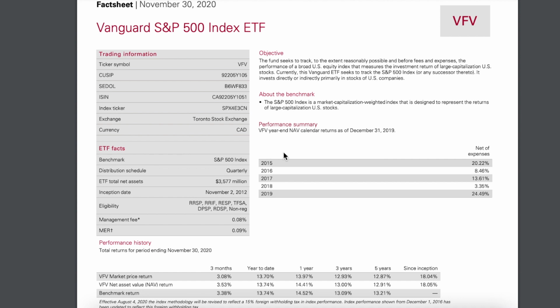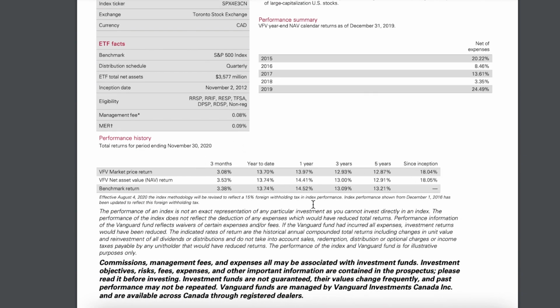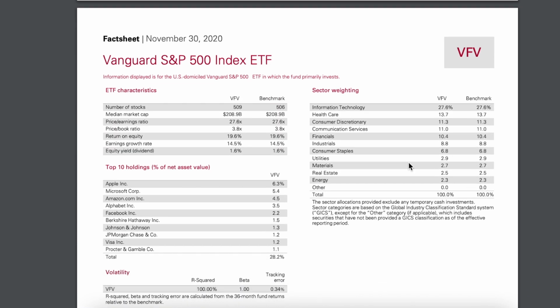On the right here, you can see the last 5 years of returns of what you could have gotten with this ETF. So if you bought it on January 1st and held it till December 31st of that year, what gains your money would have made. Same thing down here, but on a shorter scale: 3 months, year to date, etc. Good returns on that one there. And some more information up here.